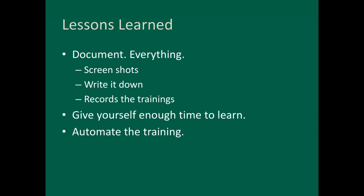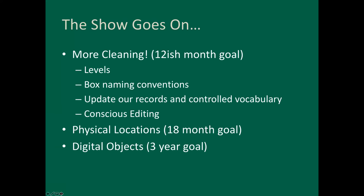So for me, these were the big things that I learned and took away from this process of training a mixture of staff and students over the course of 2 months in the fall of last year. But the show goes on for us. We still have more cleaning.